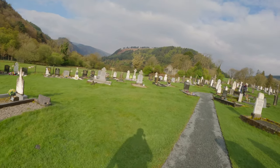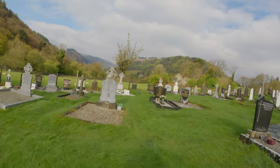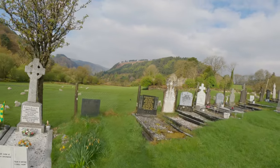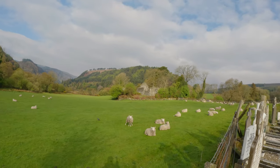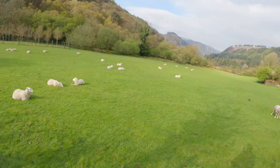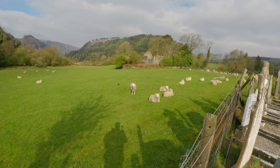It's another part of the old graveyard. A lot of old ancient buildings and that in the area. Let's go see our friends, the sheep. I'll get close to the building. Hello. Hello. There's the little sheep. They don't seem active. Only one standing up. Hello. Nope, they don't want to come here.